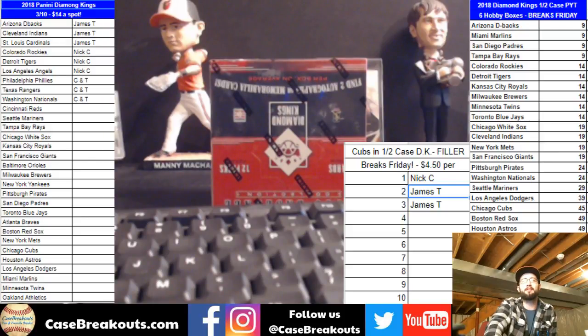One of the whiff spots will get one of the D-backs, the Marlins, Padres, or the Rays in our half case, 6 hobby box break that's breaking on Friday at 10. Or you can just buy a team in there. Plenty of good teams left. Red Sox are left, Cubs are left, Dodgers are left, the Nats.